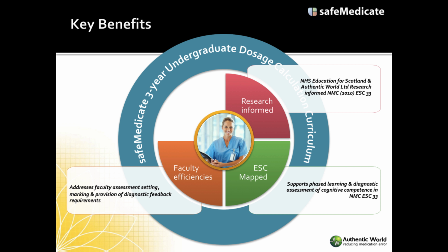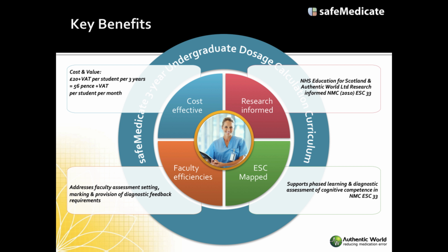safeMedicate provides a fully automated learning, diagnostic assessment and examination setting and marking facility that significantly reduces faculty workload and logistical support requirements. And finally, an extremely cost-effective curricular innovation resource and clinical audit tool that represents unbeatable value for both university and clinical healthcare organisations.